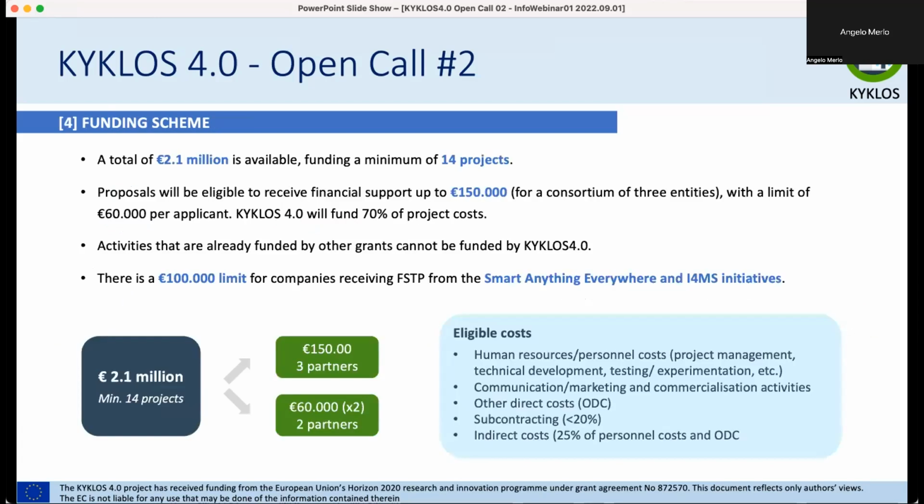So the funding scheme: the Kiklos project had a total of 3 million euros available for open calls. We had 1 million euros in the first one. So with a bit of a surplus that we had, we now have 2.1 million euros available, which is going to fund a minimum of 14 projects. Okay, so quite a large number of projects. That's twice as many as we had in the first open call. So it's going to be also a challenge for us, but it means more opportunities for the applicants to in fact be funded.